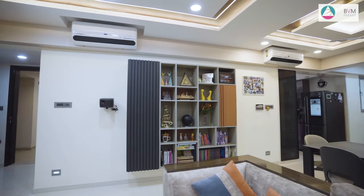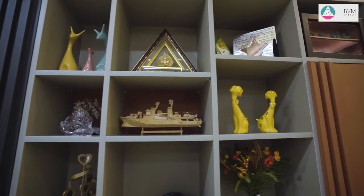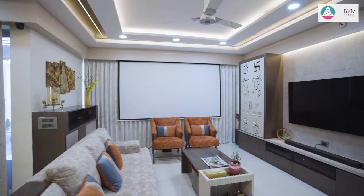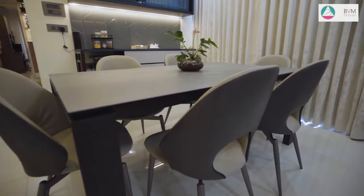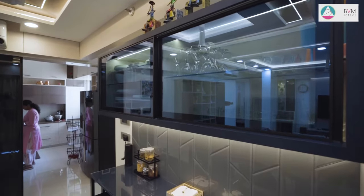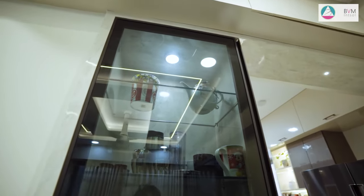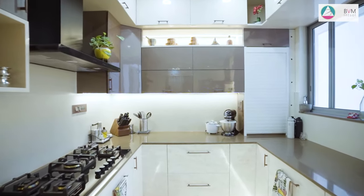The library and the crockery unit are customized as per the client's specification, but each furniture piece stands out on its own. The kitchen has all soft shades and premium hardware used for easy access and long-term durability.